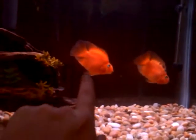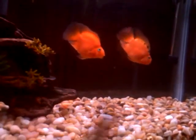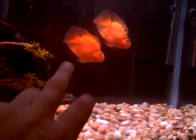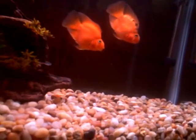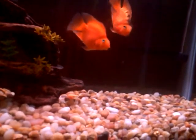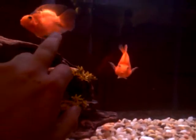I named this one Mystique because she was the first one, or I think that's a male actually, because I've never seen him lay eggs before. But I named him Mystique because he was the first one to change color. He used to be green and have black stripes, and I guess his dye wore off first. And that one I named Grinch, just because whenever she lays eggs, she just turns into a complete and utter bitch.